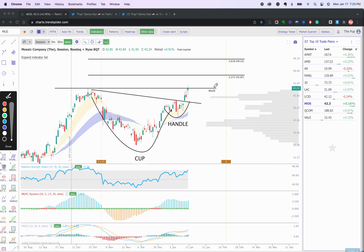However, if we do get that rejection off of 43.25, I would watch for a backtest on the neckline and watch for the bounce back higher. That's an opportunity to take a trade there. If we do get that pullback from here, I would come back up to 43.25. You could take the breakout there. Or if we get a daily close earlier in the week and we don't get the pullback, get that daily close over 43.25, then I'd watch for a move potentially to 45.87.